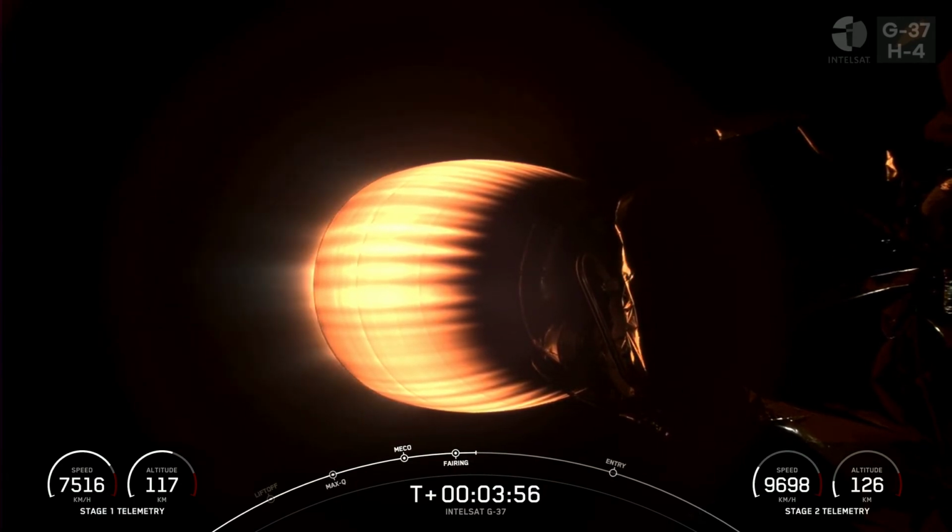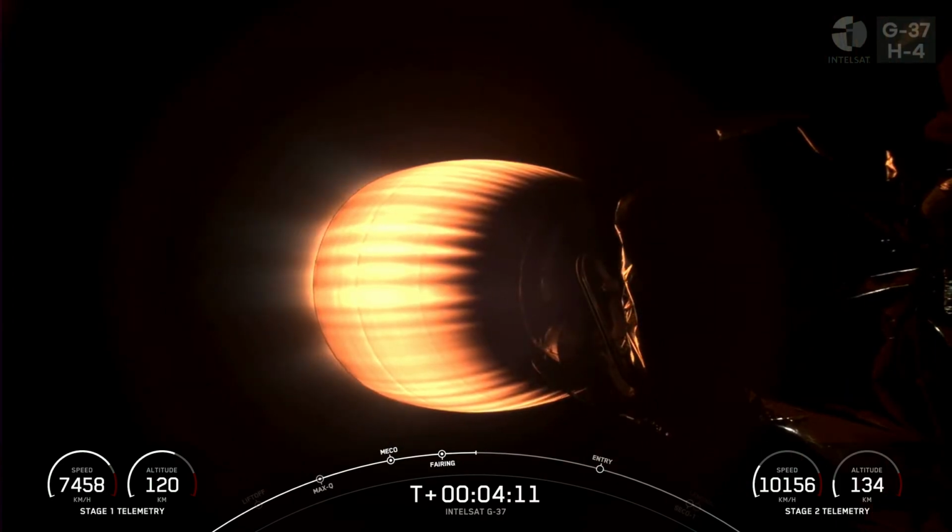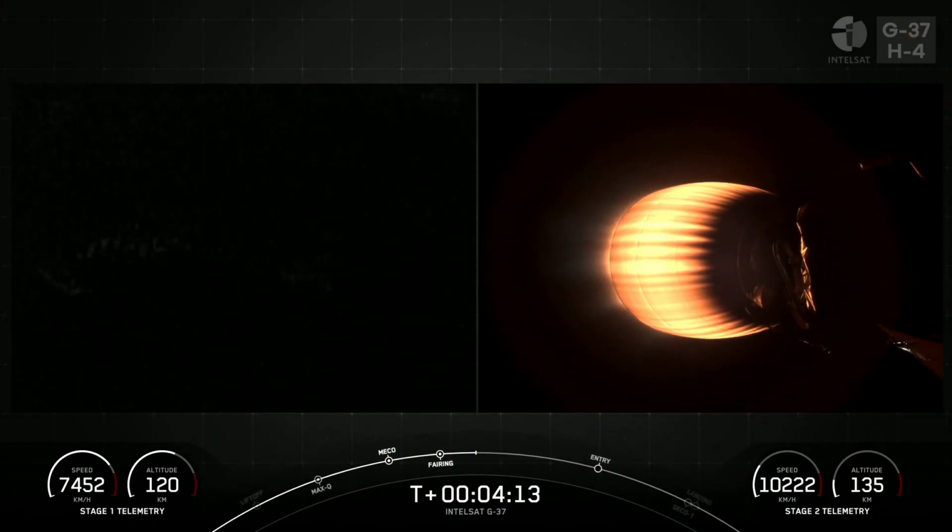Acquisition of signal, Bermuda. Now we're just about T+4 minutes into today's mission. We are currently in the first of 2 planned MVAC burns prior to satellite deployment. At around T+6 minutes, you should see on your screen the first stage's vehicle remain on a nominal trajectory. You should see the first stage's entry burn at about T+6 minutes.